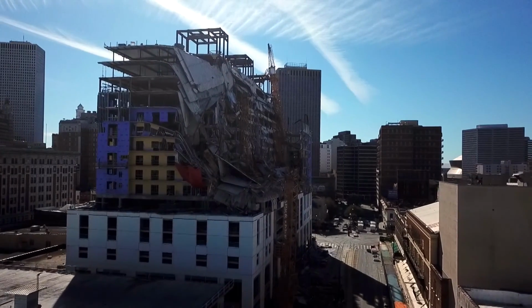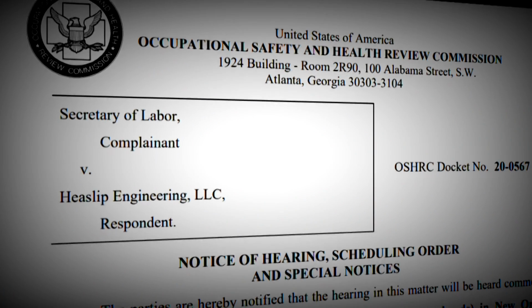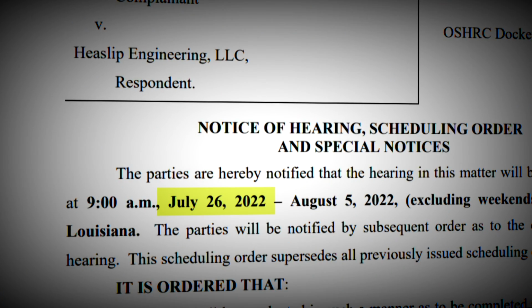District Attorney Jason Williams says he wants OSHA's full investigation report so he can file possible criminal charges against those who caused the collapse. But OSHA won't release its final report until all appeals in the case have been heard. Heaslip's appeal won't be heard until July 26, 2022.